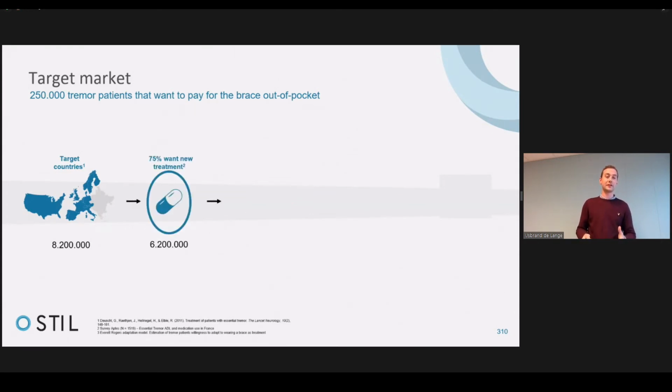Research has shown that 75% of all those patients want a new treatment. And we assume that initially 60% of them are early adopters and want it. Of course, when time progresses, this will increase.